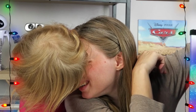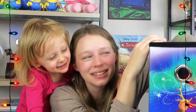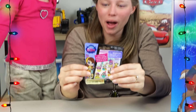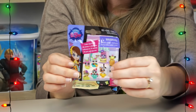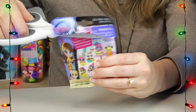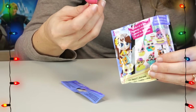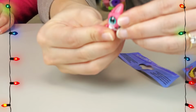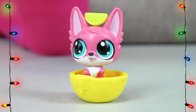Mm, oh yeah, that's a nice sloppy kiss. My turn, my turn. Wow, Littlest Pet Shop. You like Littlest Pet Shop. They're cute. That's little cute. What's that? We got a little pink puppy in a little yellow bowl with a lime on his head. That's silly.